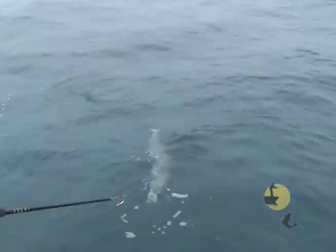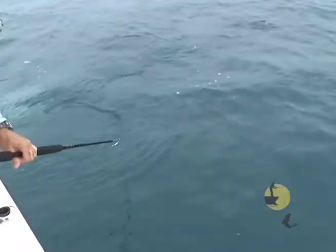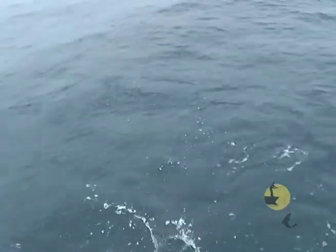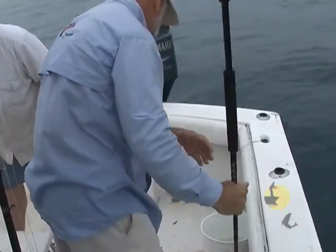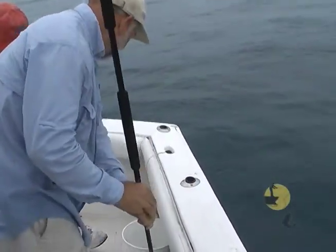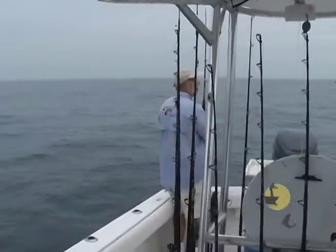Hold them up, hold them up. Nice kingfish. I gotta hold them up a little bit. You got to work real a little. There you go. Nice kingfish. Grab some bait.